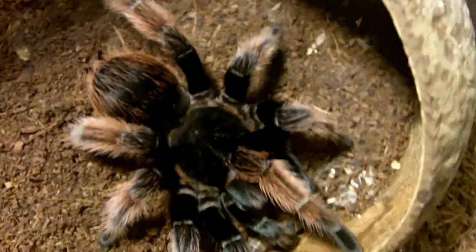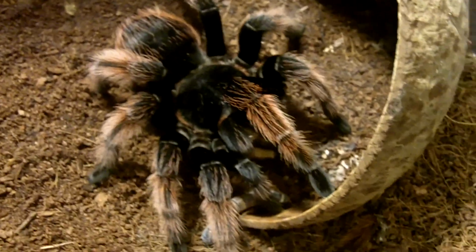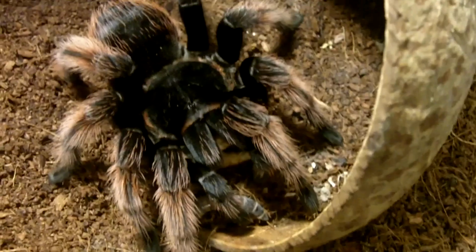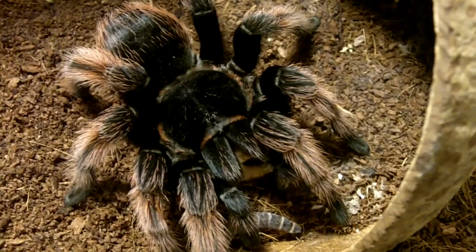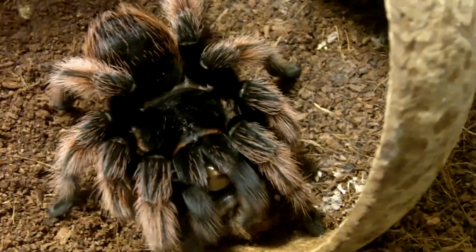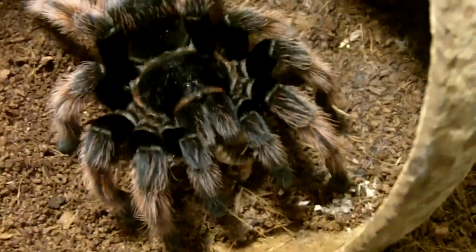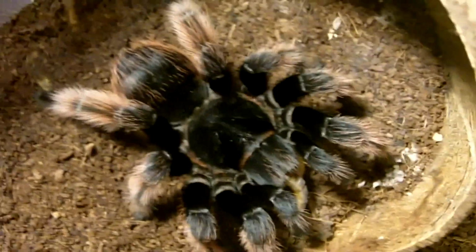Pink legs and black body. Very different than your typical red Brachypelmas like the Emilia and Smithi. Let's see if she's gonna go for it. I'm curious. If not, I'm gonna pull them out and save it for some other species. Or maybe not. Yeah. She's great. I love her.